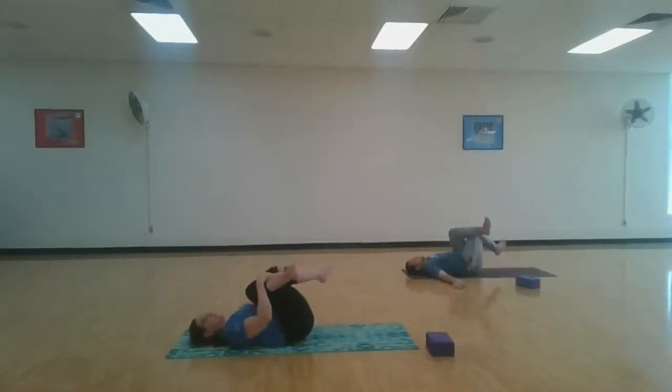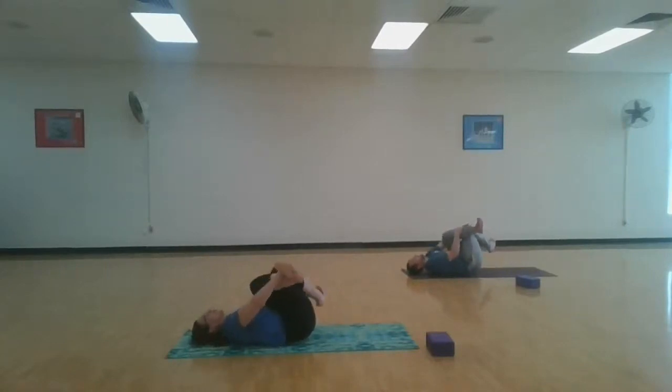Exhale, bring the knees in. You're drawing the knees towards you. Option to grab the bottoms of the feet. Again, lifting the lower leg parallel with the floor or the ceiling, whichever way you want to look at that. And then exhale the knees in towards your chin. Get a little deeper stretch in that hip. Two more breaths.